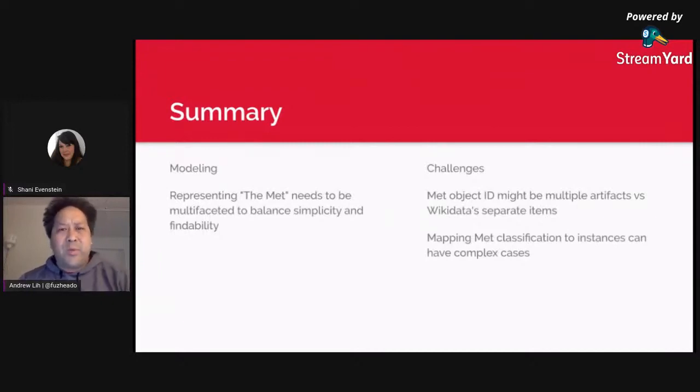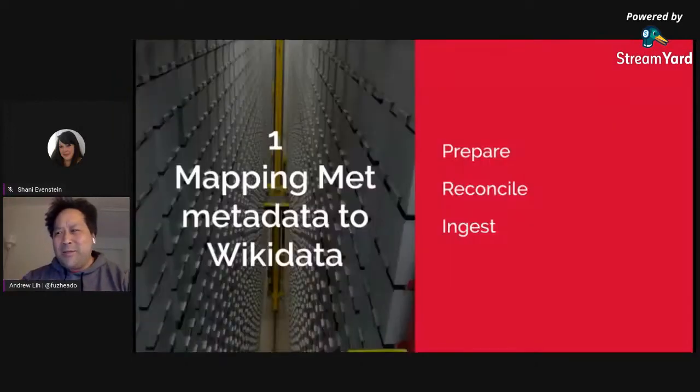All right, so in summary, representing the Met is a little bit tough because we have content that is sometimes replicated by other museums. If you have a print by Albrecht Dürer or a Japanese artist, sometimes there are 5 or 6 versions of that print in other museums. So that becomes a modeling problem sometimes for Wikidata. And then we also have some complex cases where, is an altarpiece a sculpture and a painting? It's kind of two things at the same time. So those are sometimes modeling issues that we have there.